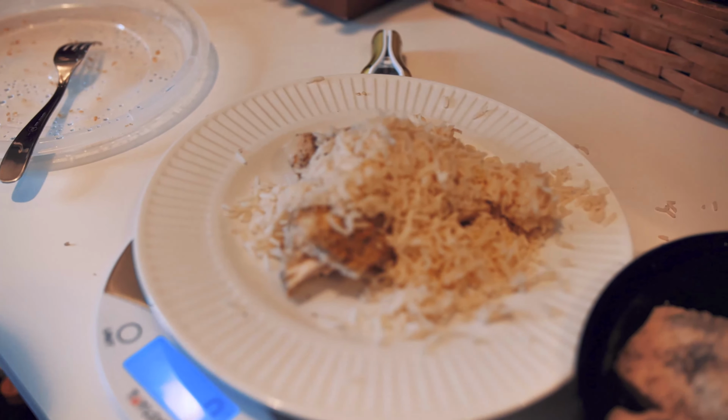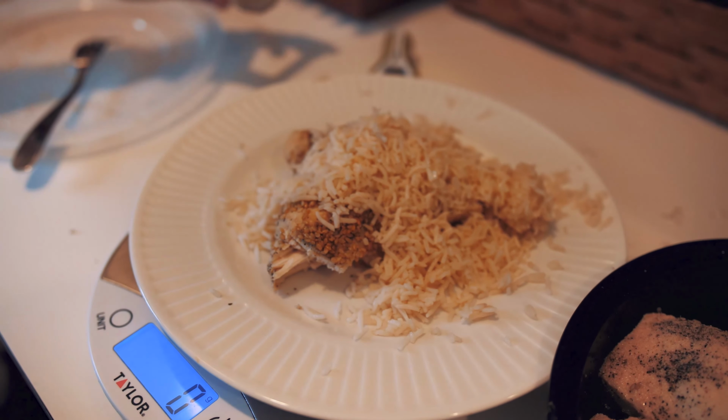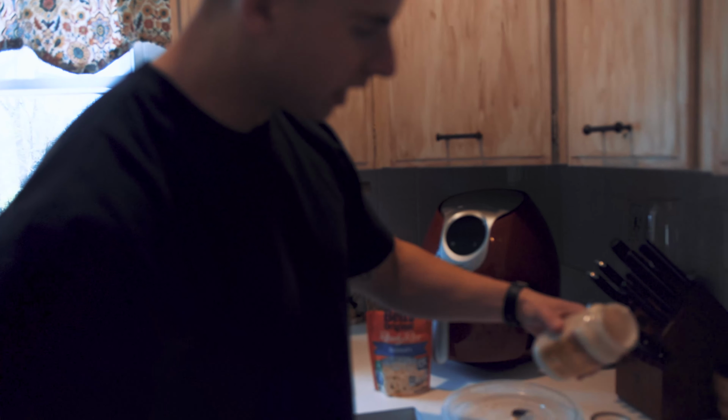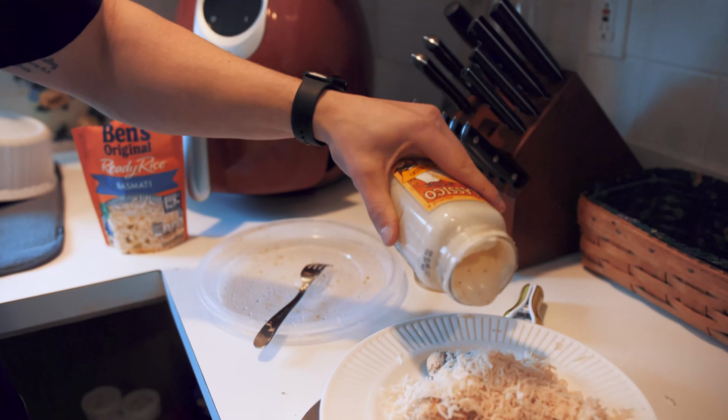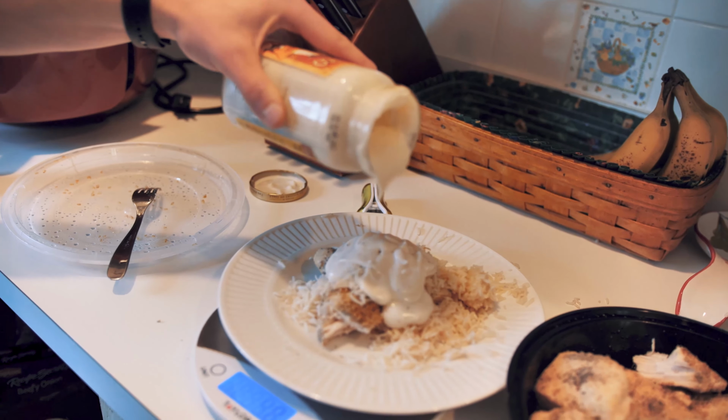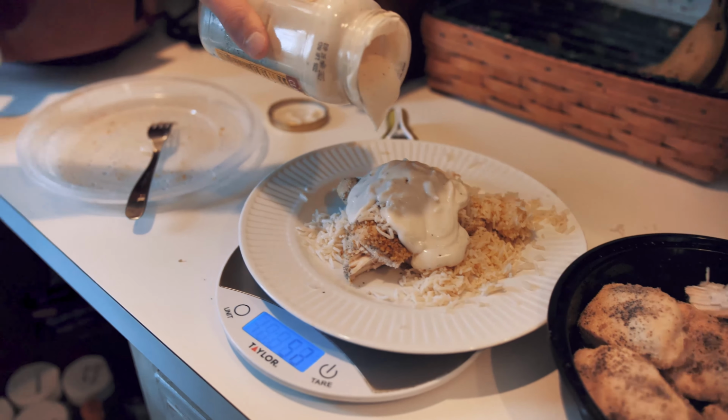Now we're gonna add the Classico Alfredo, which really makes this whole signature dish of mine. And we're going to add on the Alfredo. We got 60 grams is the serving, so we're gonna watch this. When it gets to 60, that's it. Watch how much we get out of this. Watch this.